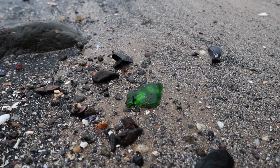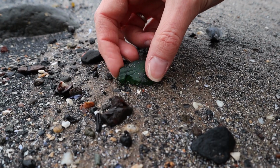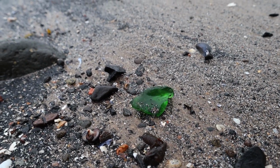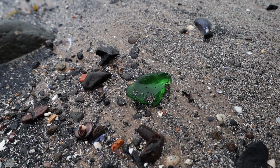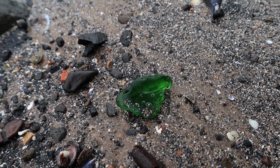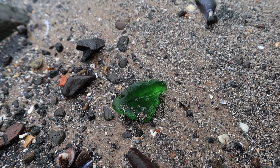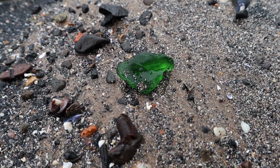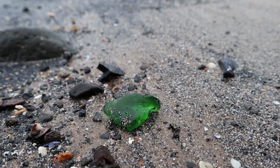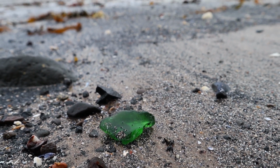Oh, do you want me to turn it around? If you can turn it around, yeah. Oh, that's interesting. Okay, so yeah, it has a little curve. So I think what we saw there, the white bit, was just a bit of air trapped underneath it. Yeah. Oh, that's really great. That's a really nice piece. Beautiful green colour as well. Oh, there's the light coming through now as well. How good is that? This is really awesome.